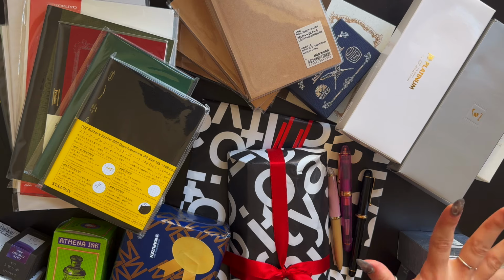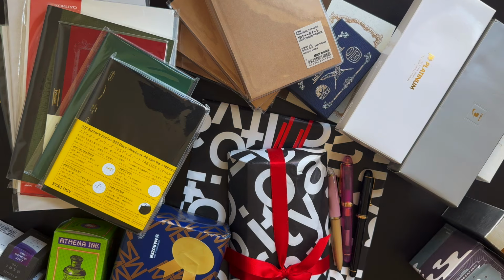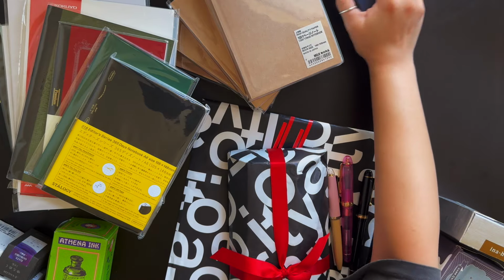Hi guys, today I'm going to be doing a stationery haul that I got from Japan. And if you know me, then you know that a lot of this revolved around fountain pens, fountain pen ink, and also paper that goes well with fountain pens. I'm just going to do this in different sections because there is a lot of stuff here, as you can see. I'm going to start with inks because that is the smallest category.